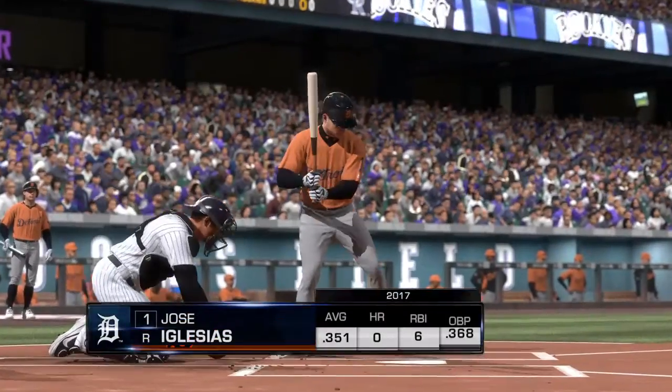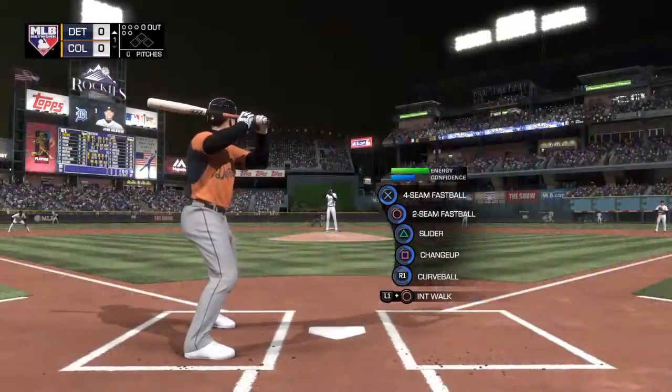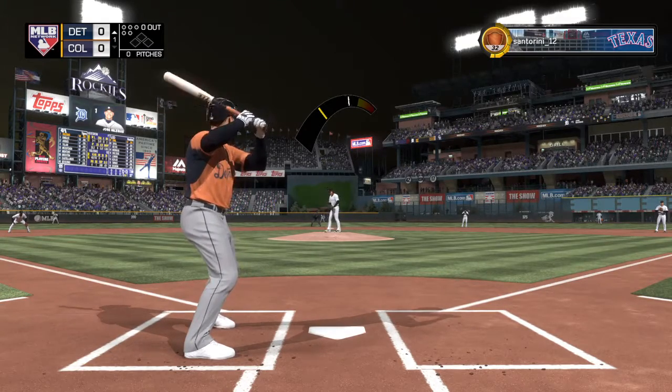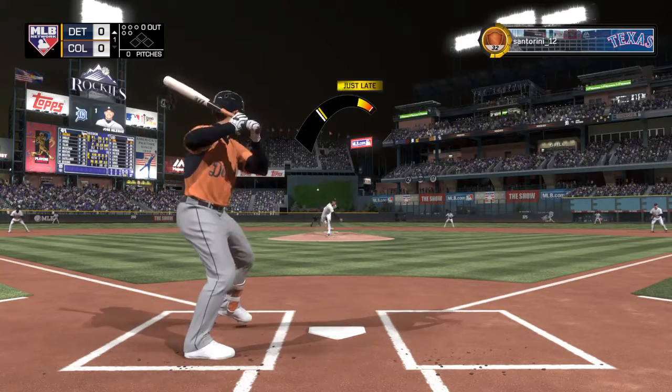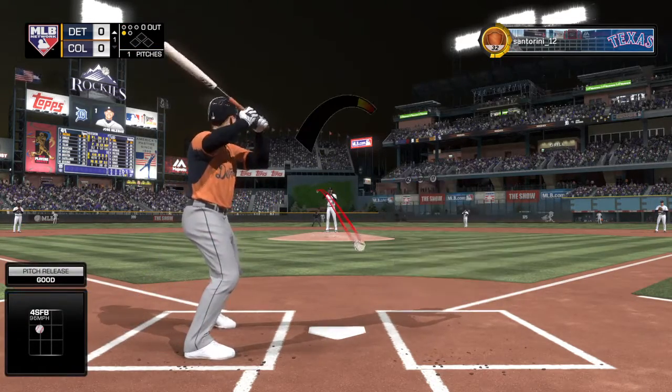Here's the shortstop now, Jose Iglesias. He'll get us started in this one under the lights. For Detroit, shortstop, number 1. And the first pitch of the ball game here is taken for a called strike 1.